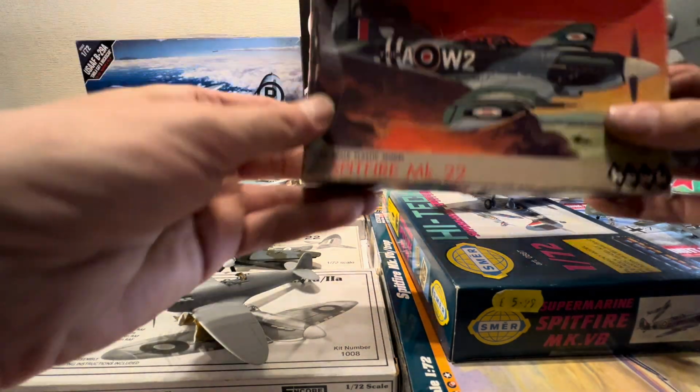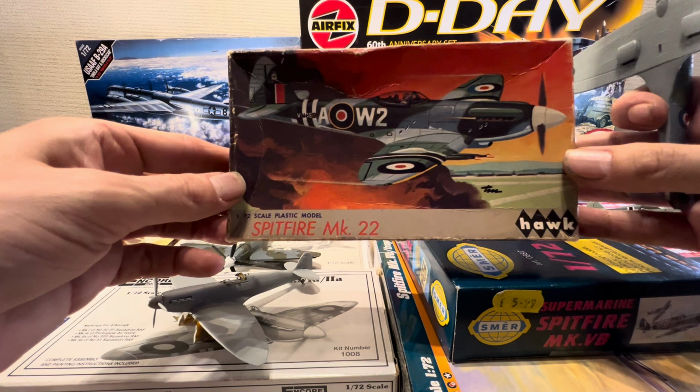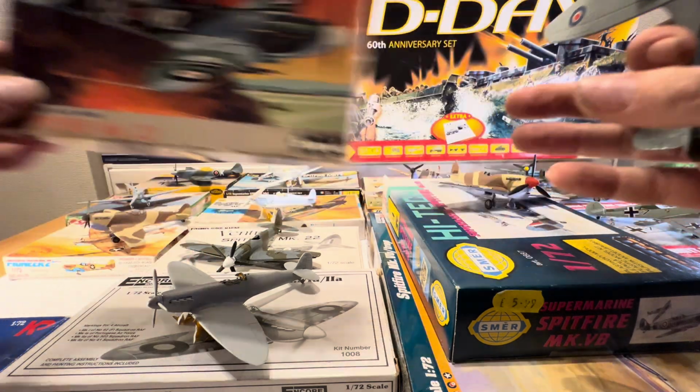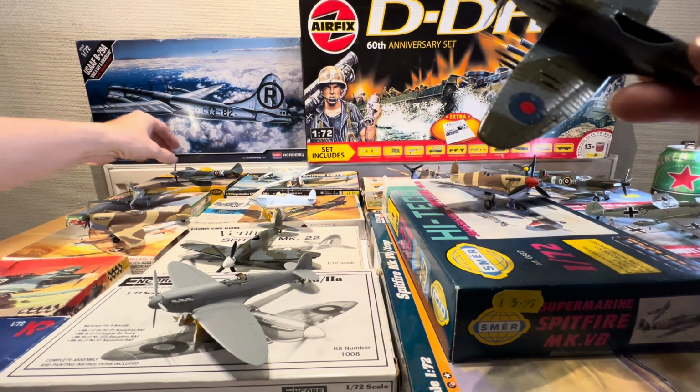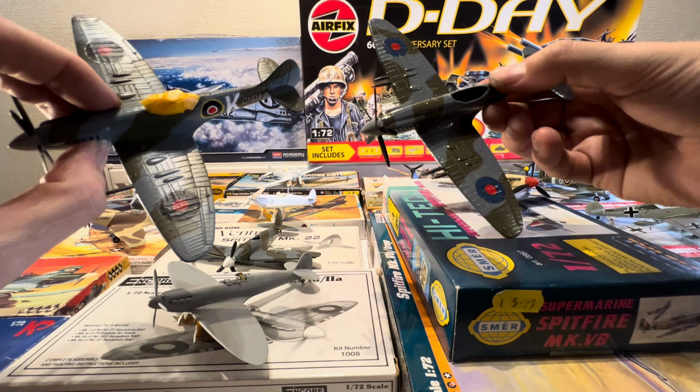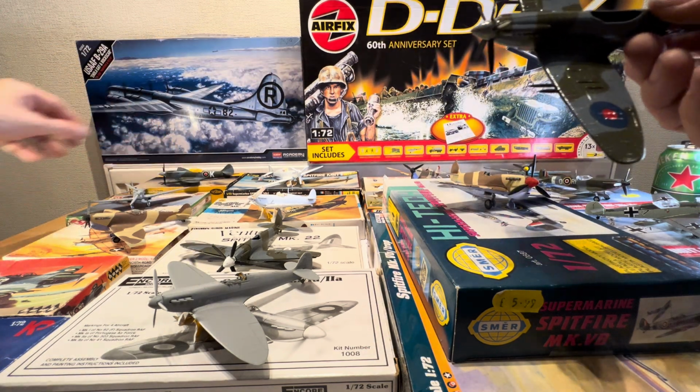Next up, we have this one, which I kind of like, which is a Hawk. I think this is 1967 or thereabouts, Mark 22 Spitfire. And incidentally, the testers, which looks incredibly similar, is actually a reboxing from 1970 odd of this Hawk kit.